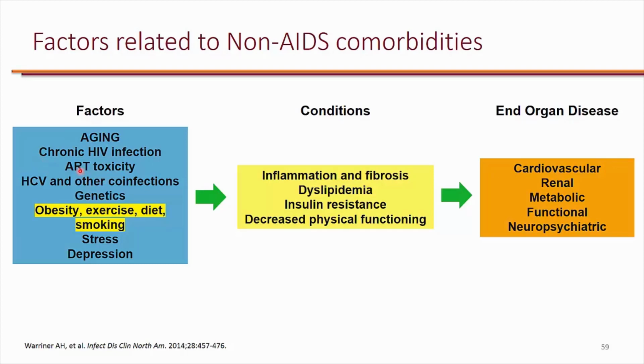There's ART toxicity, so whether it's TDF causing bone toxicity or nephrotoxicity, that's something important for the pharmacist to monitor. So if someone is losing bone density, you may want to intervene and switch them from TDF to TAF or other regimens that are not as toxic. Another thing is that these patients, based on their risk factors, could also be co-infected with other viruses such as hepatitis C.